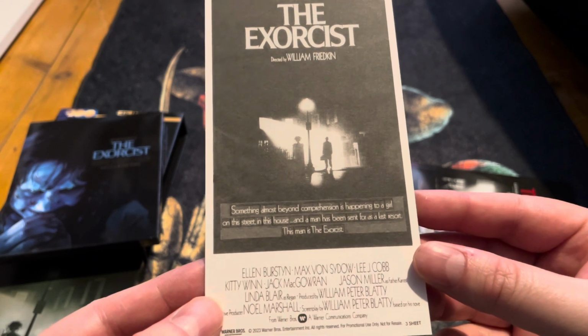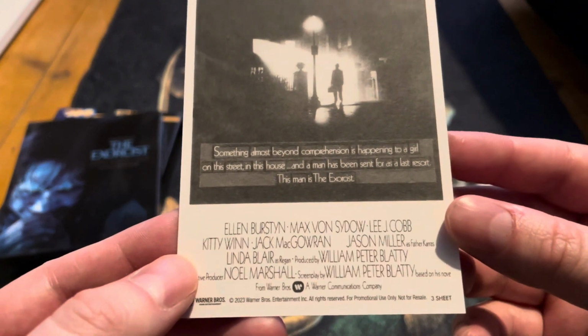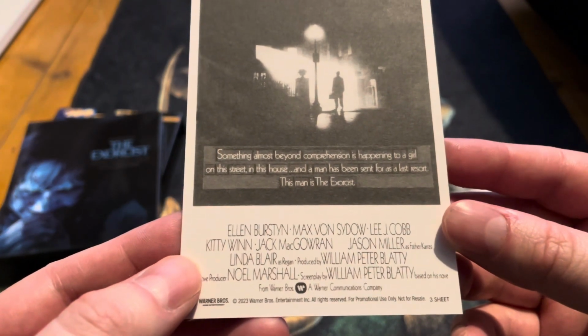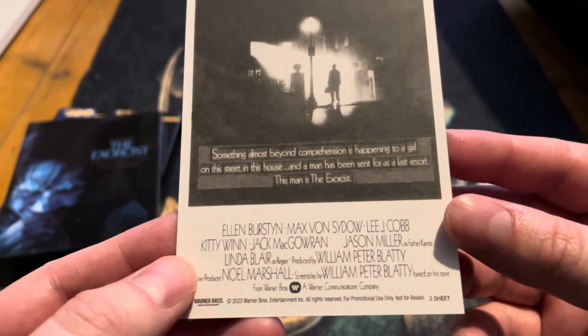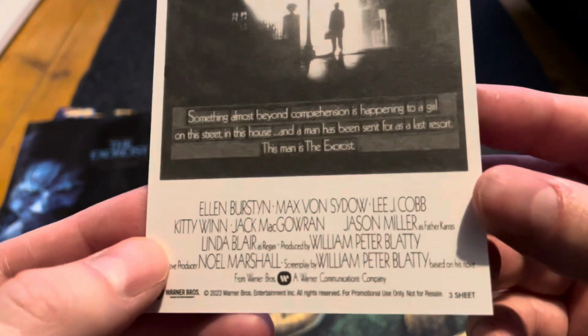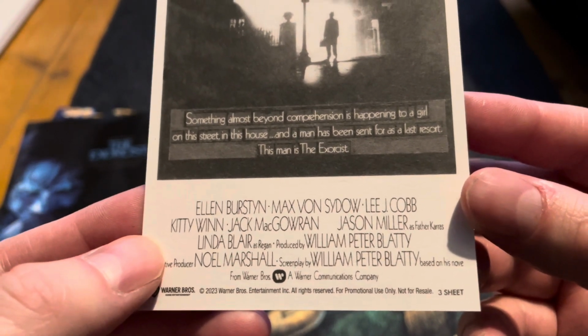Something almost beyond comprehension is happening to a girl on the street in this house, and a man has been sent for a last resort. The man is the Exorcist.